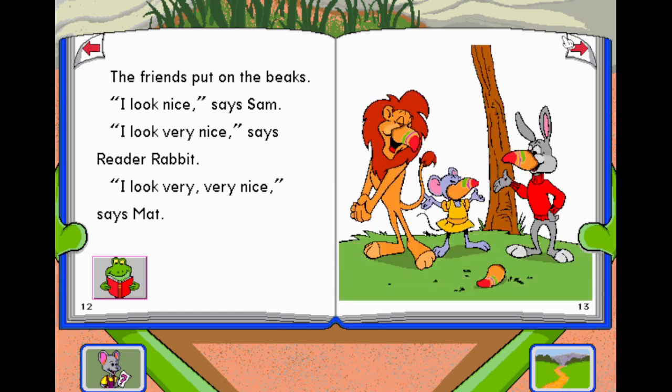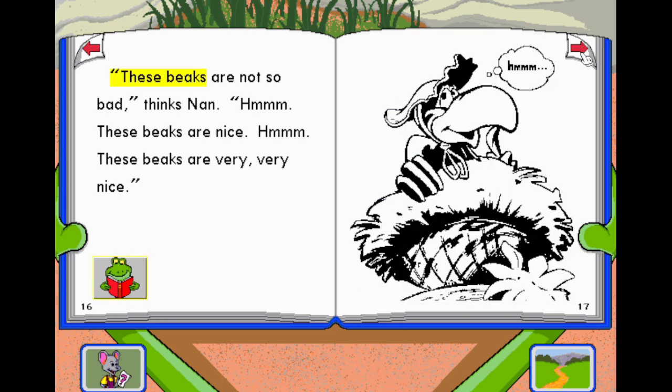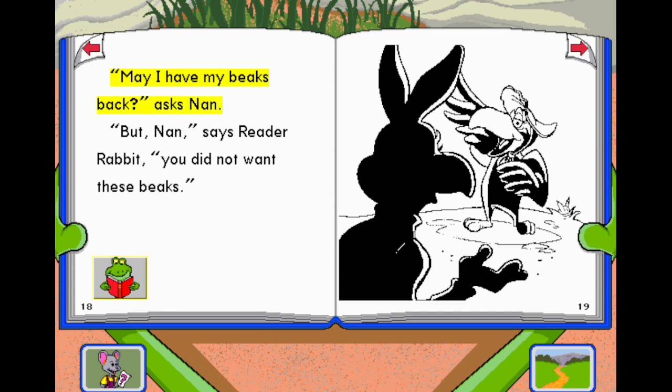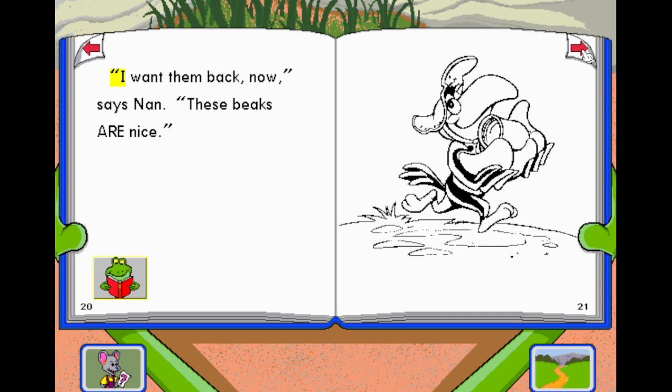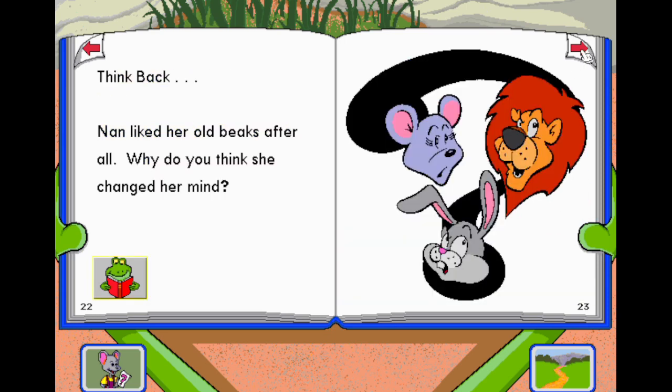I look very nice. Nan looks down. She sees the friends with her beaks. That was fun. These beaks are not so bad, thinks Nan. These beaks are nice. These beaks are very, very nice. May I have my beaks back? Asks Nan. But Nan, says Rita Rabbit, you did not want these beaks. I want them back now, says Nan. These beaks are nice. Nan liked her old beaks after all.